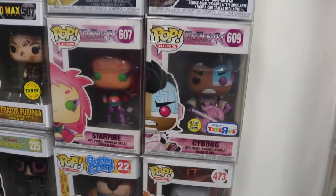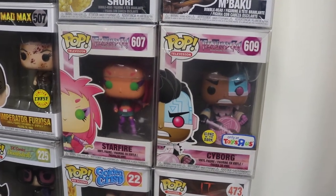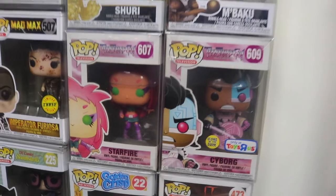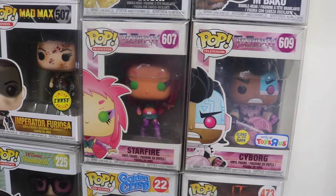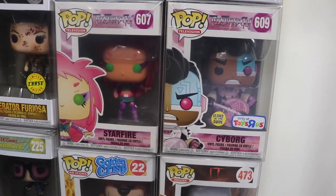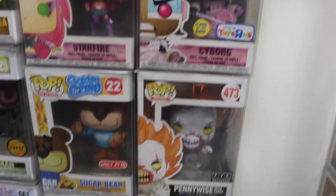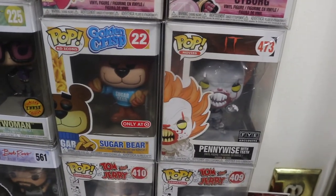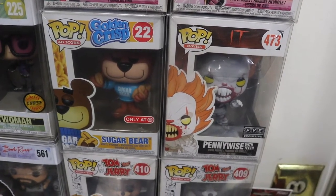Duplicate! So that means the other one will be for sale. That's Cyborg, Night Begins to Shine. Next to Starfire, Night Begins to Shine. Definitely one of the best episodes from that Teen Titans Go series to me, in my opinion. Definitely a good episode. Underneath, we have the Golden Crisp Sugar Bear, Target exclusive.